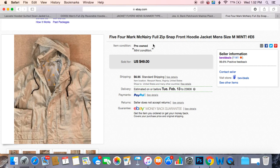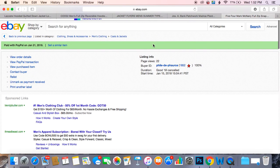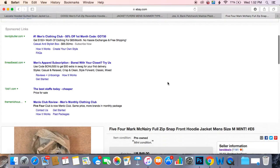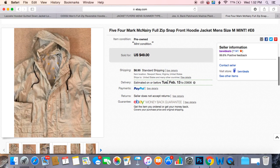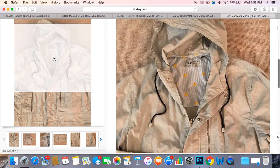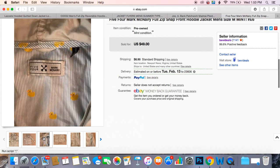This jacket sold in less than a week, about 6 days after I listed it. I listed it on January 15th. And yeah, it sold in less than a week. I remember that. I paid $5.99 for this. And it actually went overseas. Somebody bought it. I made about $35, $37 on this jacket. So guys, keep an eye out for 5.4 Mark McNary.